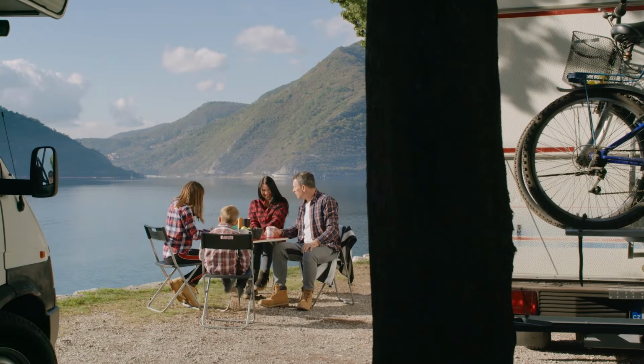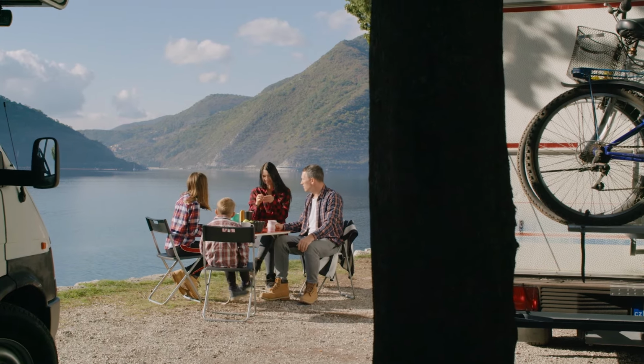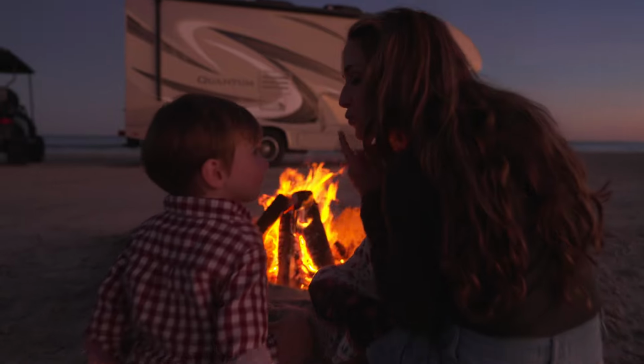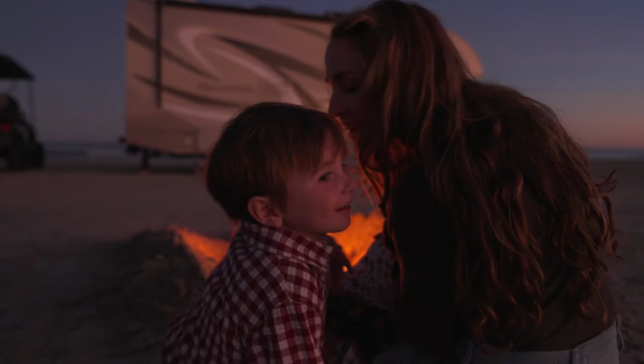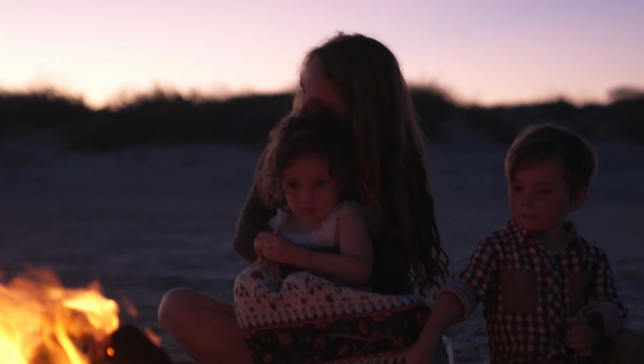Step 2. Now let's consider your needs for your trip, as this is going to directly impact what kind of RV you should be searching for. Start by considering who's traveling with you, what your budget is, and what you plan to do while on vacation. Remember that the number of people will impact the size of the RV you need, and potentially your budget, or at least the types of RVs you might be considering.